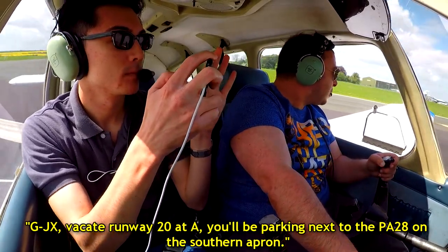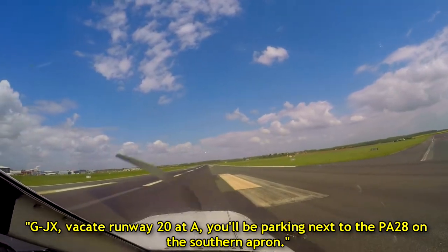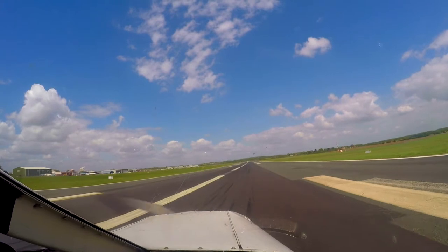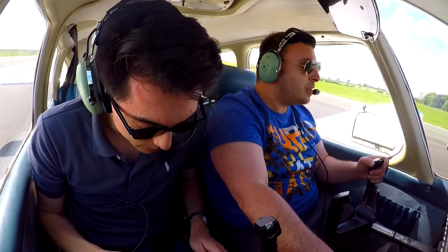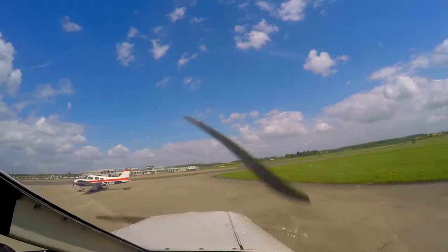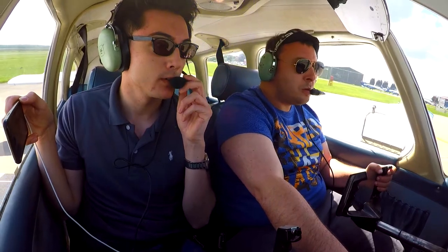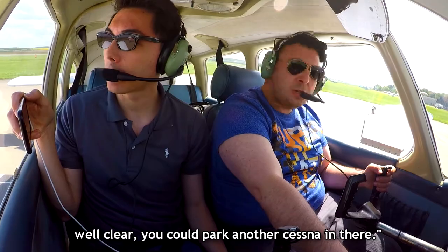Golf Juliet X-ray, vacate runway 20 Alpha, you'll be parking next to the PA28 on the southern apron. Okay, Alpha, next to the PA28 on the southern apron, thanks, Golf Juliet X-ray. Alpha, not this one, next one. Oh, you've got the times anyway. Crew disables for arrival. That wing tip clearance, got loads for him and I. Yeah, you've got loads of it. Well clear, you can park another Cessna in there.